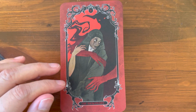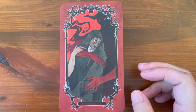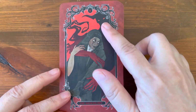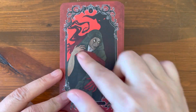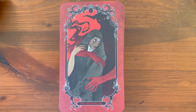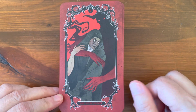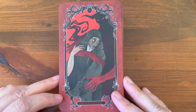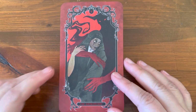The Hierophant. Now, I don't understand this Hierophant, because Hierophant traditionally represents a teacher or a priest, a pope, a monk. Here, we have a nun. That part makes sense. But then this creature is grabbing her. Is the creature trying to tempt this nun who has denounced the world and dedicated her life to her religion? But the Hierophant isn't about temptation. That would be more the Devil card. So I had difficulty trying to understand it. Having said that, I have not read the guidebook yet, so I don't know the author's intent.